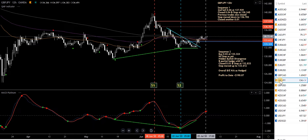Pound yen. Sequence 1 buy. Sorry, sequence 2 buy. So this buy, yeah, got a red dot. Grey warning line means something, I'm watching something. Red dot on the MACD platinum above the 0 level. So I'm looking for sells now.